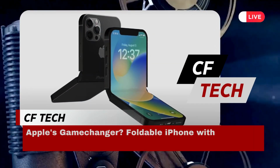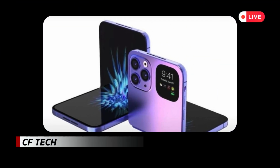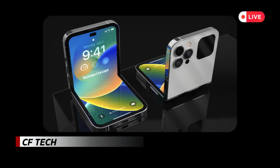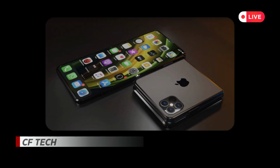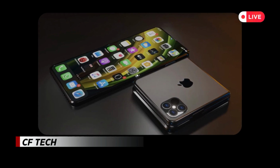Apple has recently been awarded a patent by the U.S. Patent and Trademark Office, USPTO, for a device featuring a foldable display with a self-healing display. This innovative screen would use heat from various sources, including light, electrical current, and external heat, to restore its surface to its original state. Reported by Patently Apple, the patent also details a self-healing layer at the top of the screen capable of automatic repair.